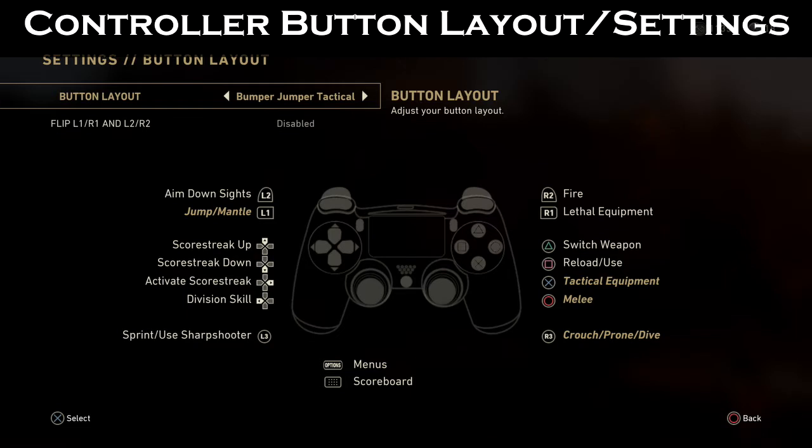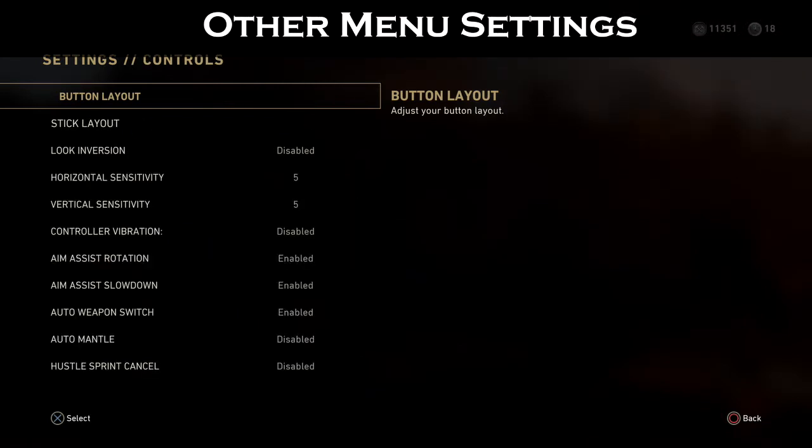And the last one I recommend is stick and move. With stick and move, you're able to use R3 as your jump or mantle so that you're able to jump shot and keep your finger on the joystick while you're aiming down sights, which allows you to keep that accuracy as you jump in. The next thing we'll look at is all the other menu settings.